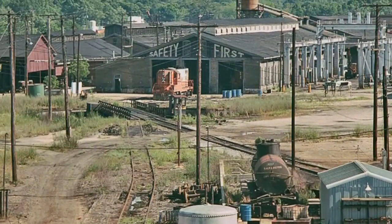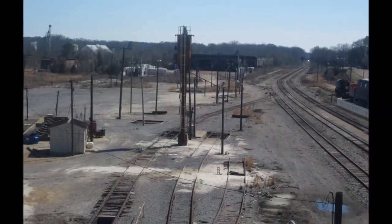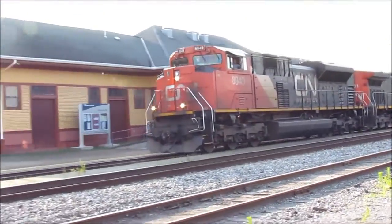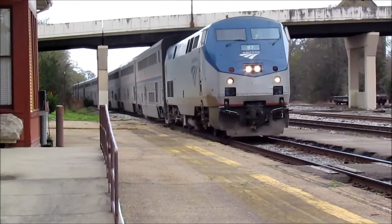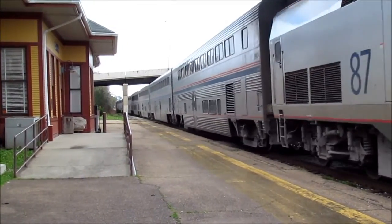Hi, I'm Walt Grayson. And though the repair shops are no longer with us, the railroad's considerable impact is still felt today, as more than a dozen freight and passenger trains make their way north and south through McComb every day, moving people and material along the way to their final destinations.